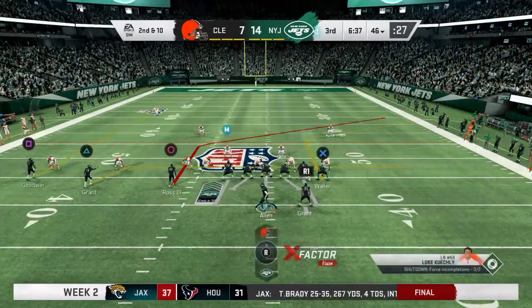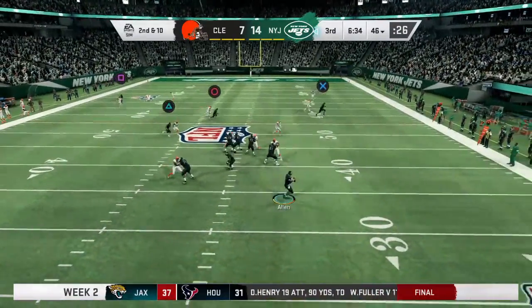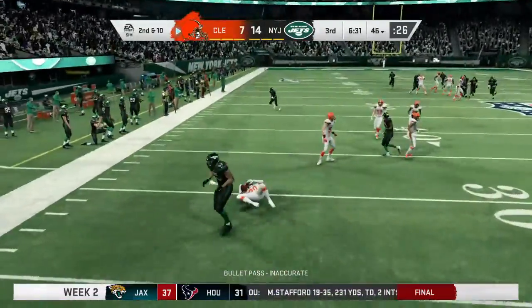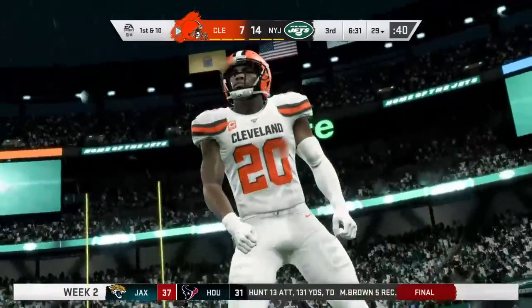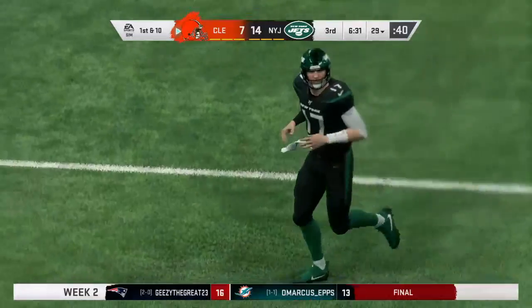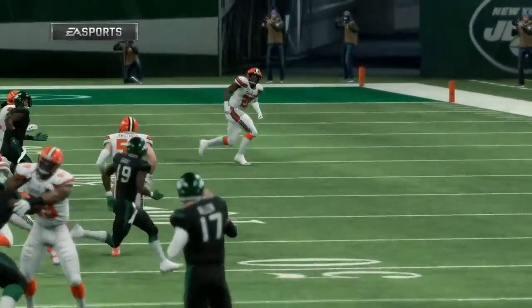Hey, Foxtrot. And here's Allen throwing again. And that's going to be intercepted. Landon Collins, the Pro Bowl safety. And they will take over at the 29-yard line. First possession of the third quarter, an interception, so maybe a second-half tone setter. Indeed, and not the tone they wanted to set.